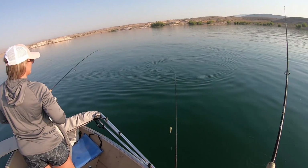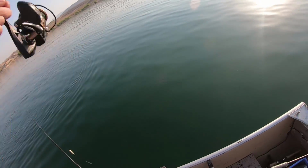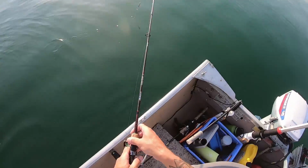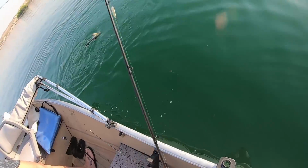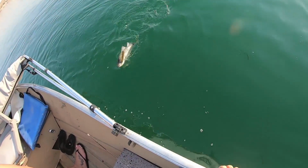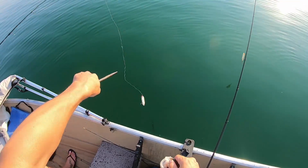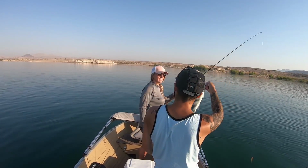Doing a little run. I love top water. Like, come up and grab it like that. Sees the boat. Here, try it on me. All right. All right, it's a good one.